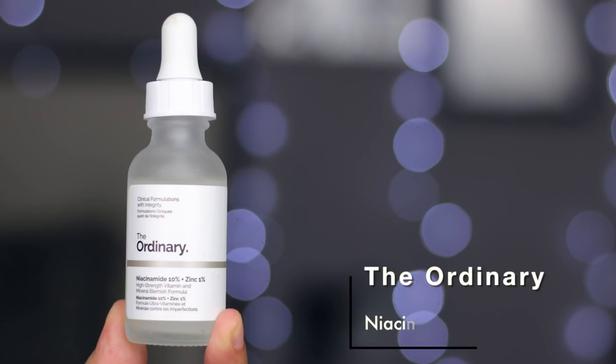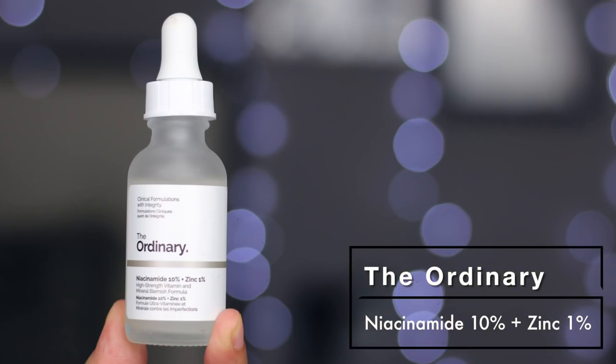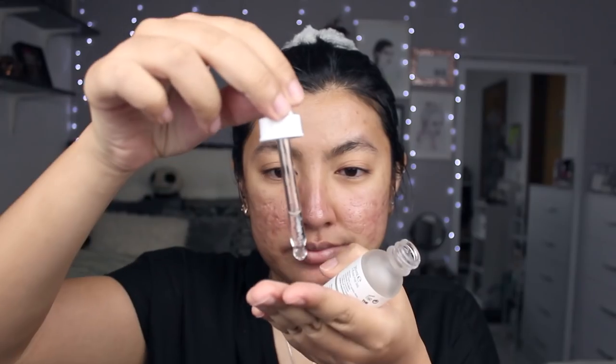niacinamide. It's a vitamin B3. It's a water-based serum, which is why we apply this very early on in our skincare regimen. It will help to reduce the appearance of blemishes. It will help to clear pore congestion. It will also help balance the sebum production on our skin, which is great for those of us who have oily skin. It will also help to reduce redness and enlarged pores. It will also even out our skin tone.